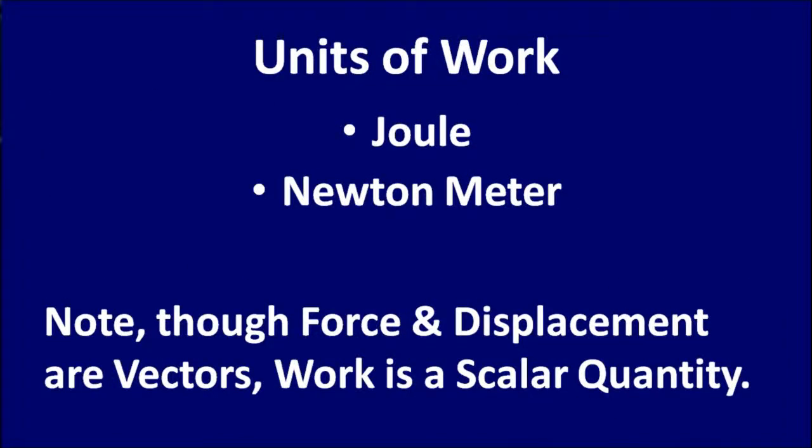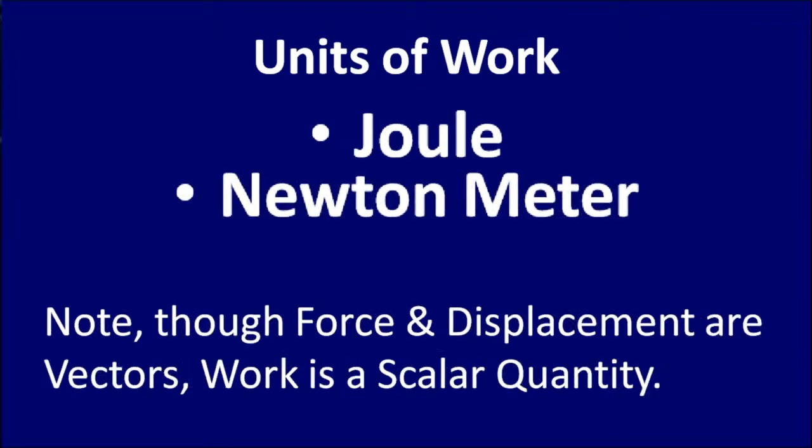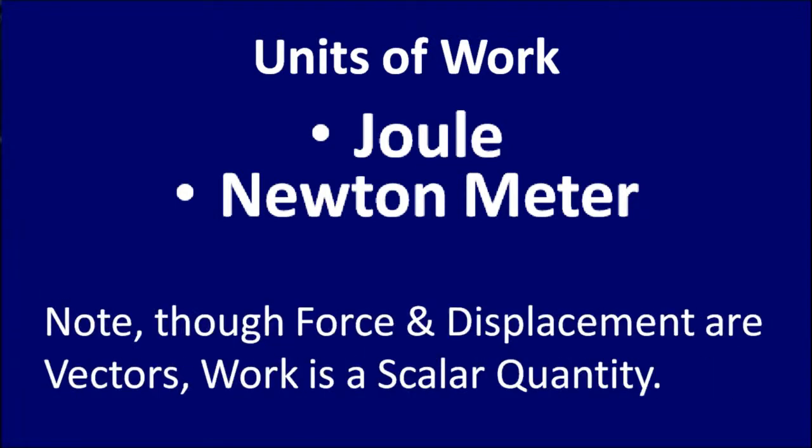So we have two units of work. One is Joule and the other is Newton meter. Note that though force and displacement are vectors, work is a scalar quantity.